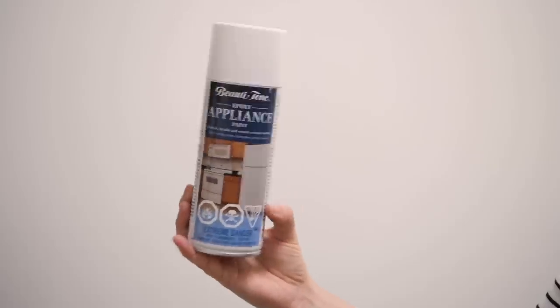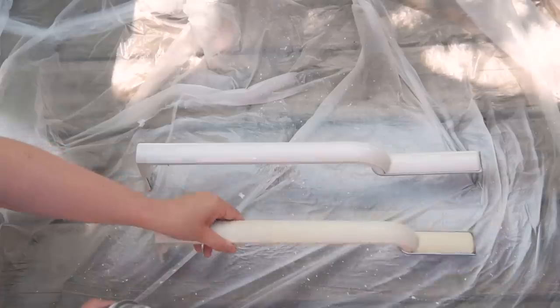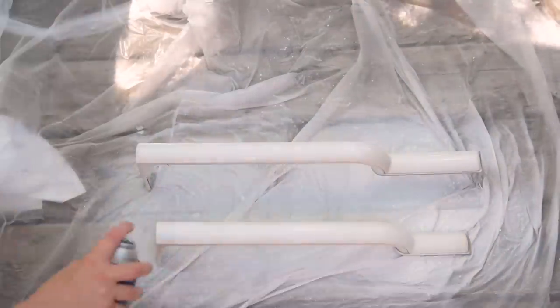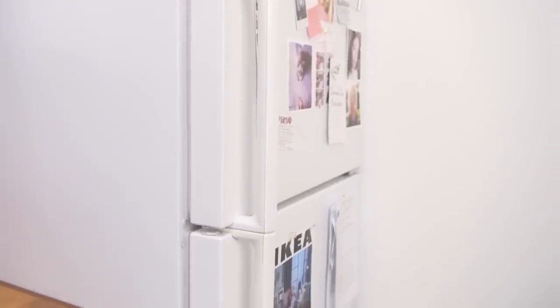I mentioned this in my previous video, easy rental upgrades. I think this is just such a simple way to give your appliances a little bit of new life. This one was yellowing, it was not cute, so a quick coat of spray paint has totally transformed this fridge. My dream is a mint green snack fridge, but one can dream.